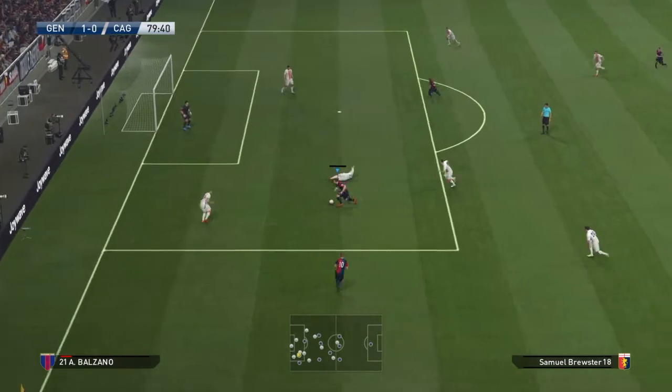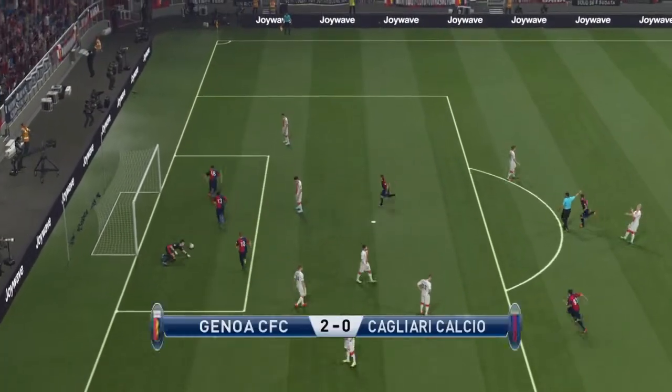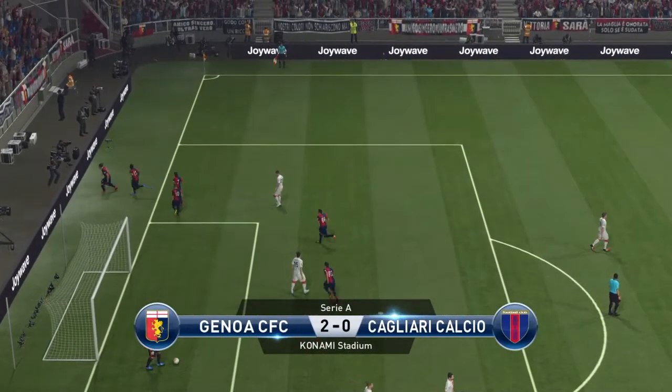Oh, the ball's come loose. Has a hit. Back of the net. And with that goal comes comfort.